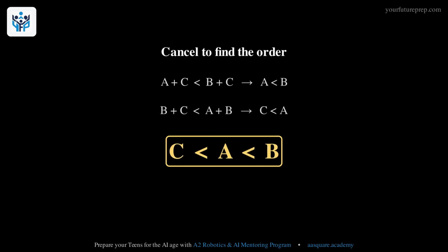From A plus C less than B plus C, cancel the C from both sides to get A less than B. From B plus C less than A plus B, cancel the B to get C less than A. So Caitlin's number is the smallest and Bethany's is the largest. C is less than A, which is less than B.